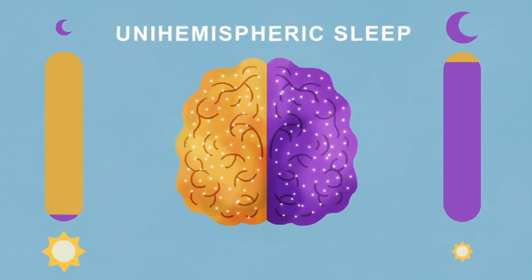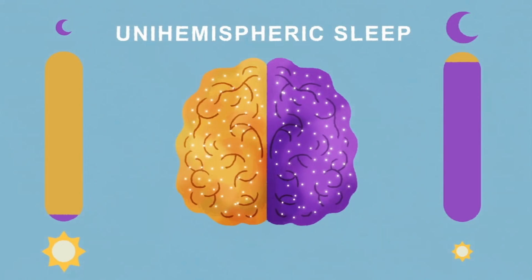There's something called hemispheric sleep, and it is when half of your brain is awake, so let's say the left half, and the right half is sleeping. And there are some animals that actually do this. Awake, while the other is in deep sleep.